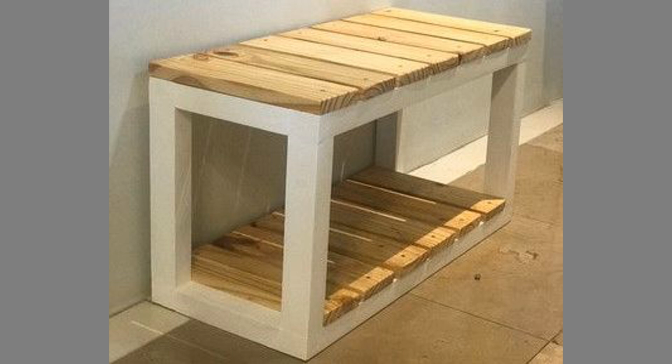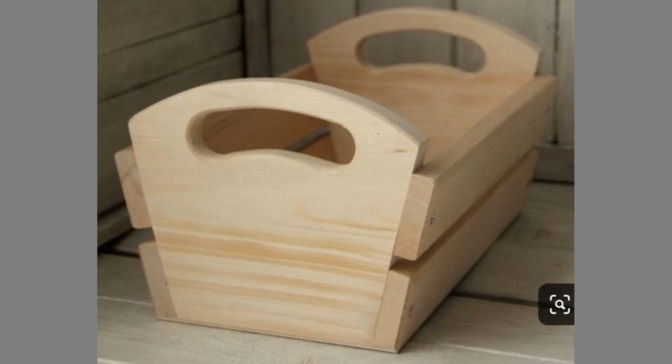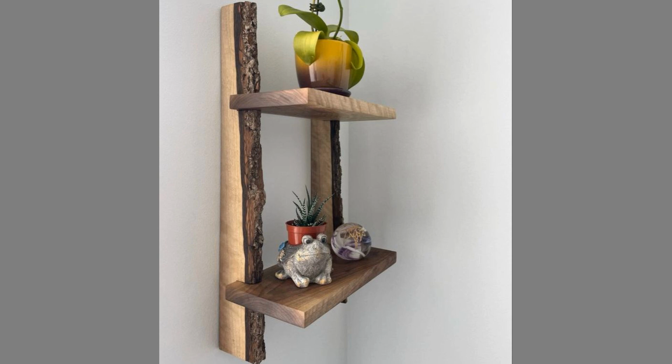The connection to natural materials fosters a sense of well-being, promoting a calming atmosphere that encourages mindfulness and presence. In modern home decor, wood furniture styles also emphasize functionality and practicality. Many contemporary designs prioritize ergonomics and usability, ensuring that furniture not only looks good, but also serves a purpose.